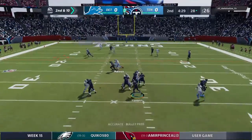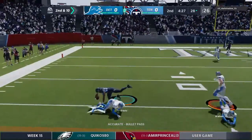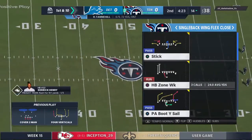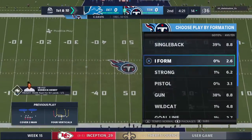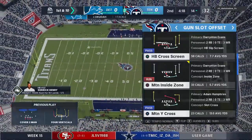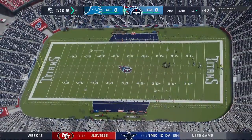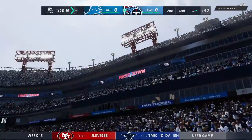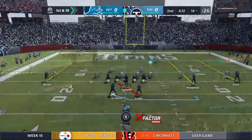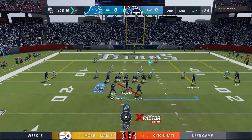Now it's Tannehill. They will find Davis. That's complete. And it's going to be another first down as they'll get him to the ground at the Lions' 14. Give him 14 on that one and a first down. 1st and 10 at the 14-yard line.